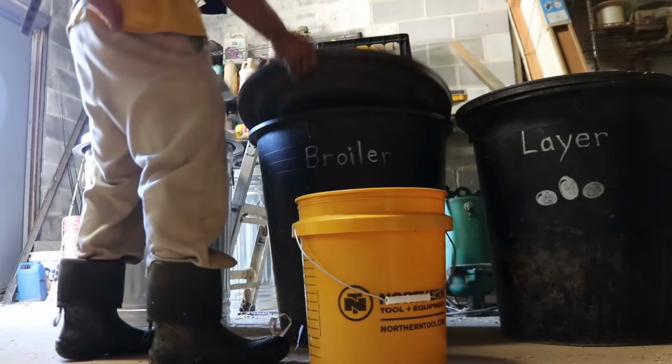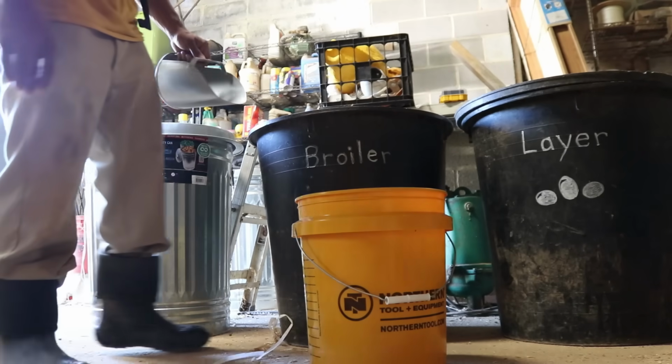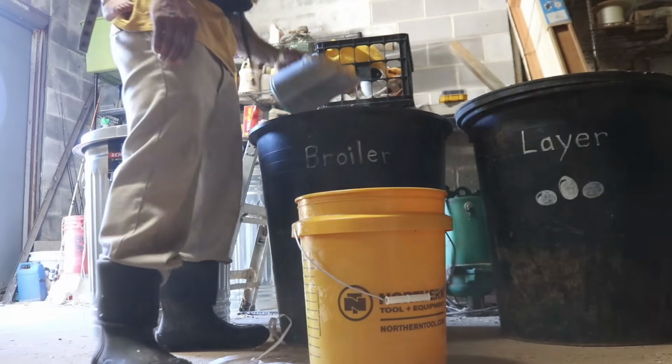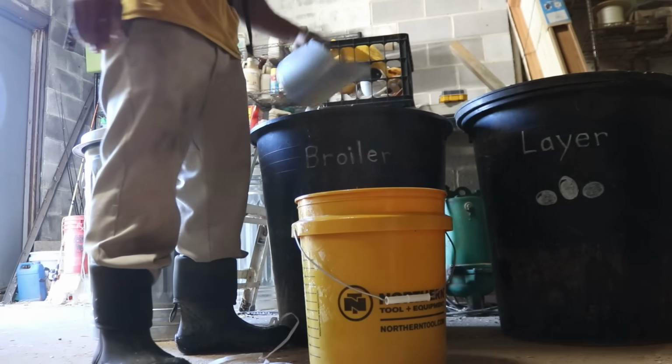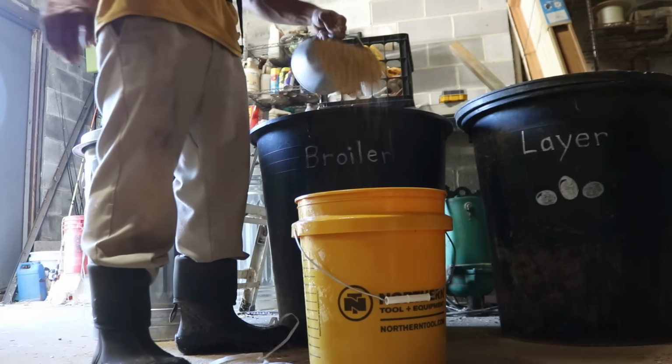They will eat through buckets, as I showed you earlier. They will eat through all kinds of things. But if you put your food in things like a galvanized garbage can or chew-proof buckets and barrels, that makes a world of difference and hinders them from being able to get into the feed.